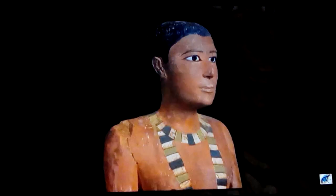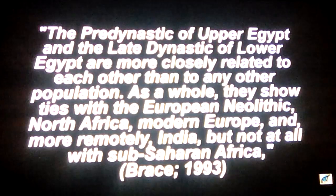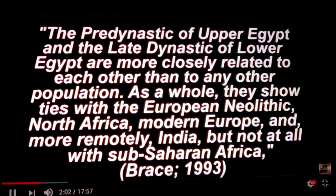Here's an ancient Egyptian. The pre-dynastic of Upper Egypt and the late dynastic of Lower Egypt are more closely related to each other than to any other population. So even though they had this big coming together thing, they're really close related, and that relates to what we're going to talk about at the end. But as a whole, they show ties with the European Neolithic, North Africa, modern Europe, and more remotely India, but not at all with sub-Saharan Africa, and Brace noticed this.